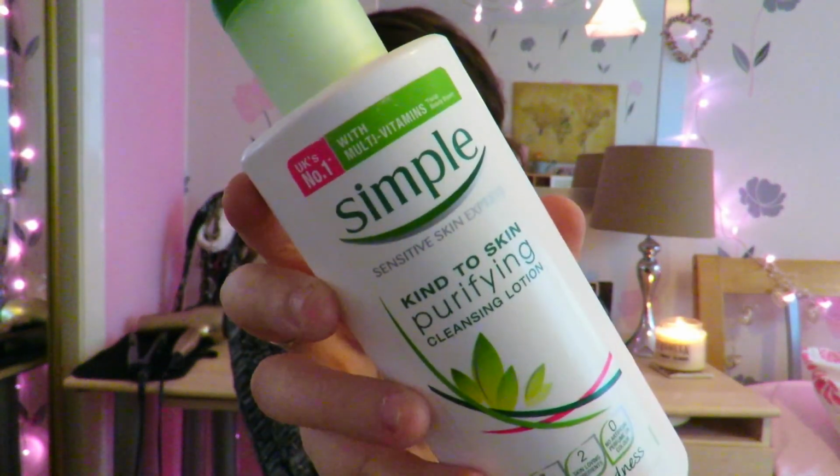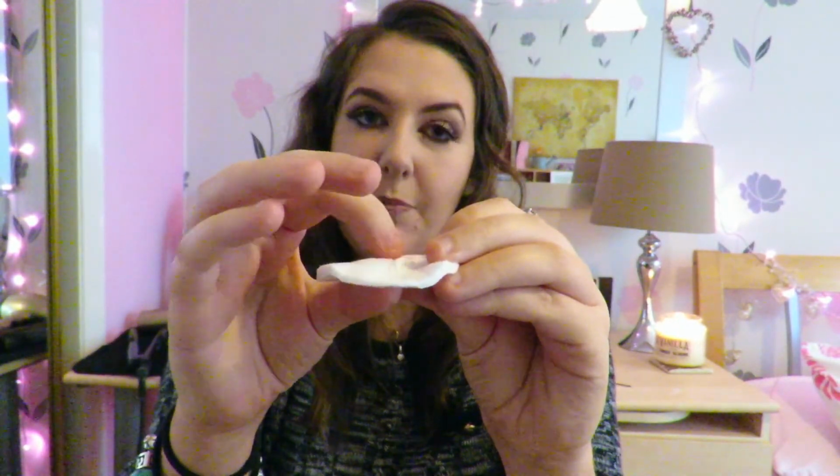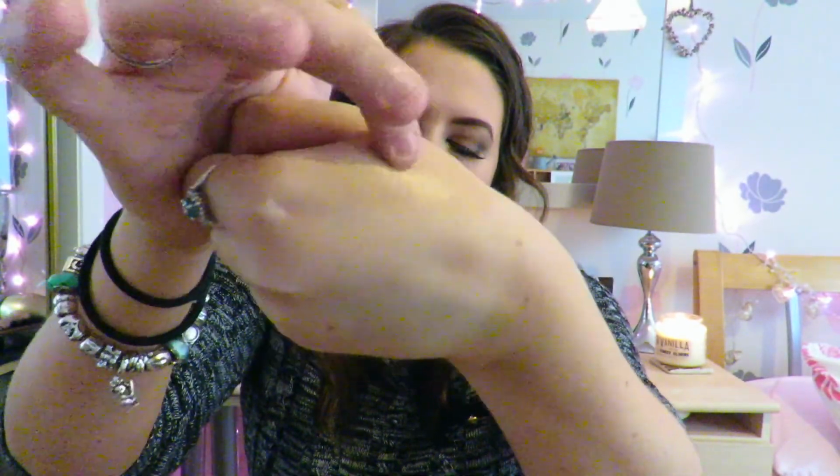This is from their Kind to Skin range, and I have been using this every morning and every night as I wash my face for the past 2 weeks. So yeah, I just put a little bit on a cotton wool pad, and it just looks like that. It's so soft and creamy, and I was surprised that it was appropriate for my skin because I am oily. I wasn't sure because it does feel very oily, but it hasn't upset it. I haven't had any new blemishes or spots from it, so I've continued to use it, and it is just so luxurious. And obviously the price is right as well because it is Simple.